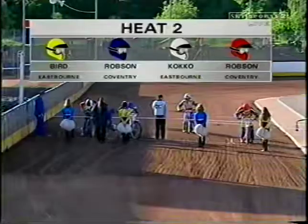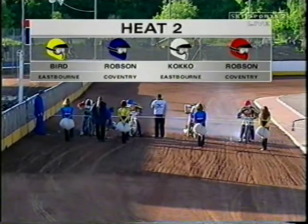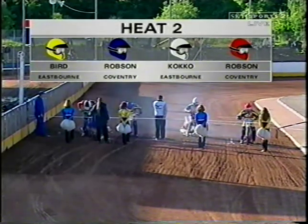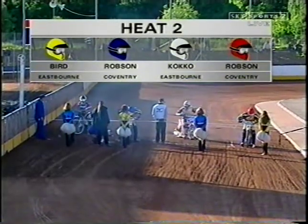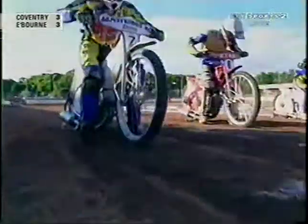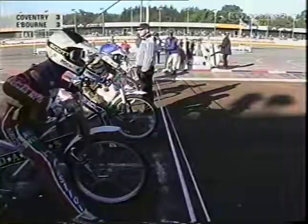Well done again, Stuart Robson of Coventry. Next to him in white, Petri Kokko, the highest scoring reserve in the elite league so far this season for Eastbourne. Gate 3 belongs to Scott Robson in blue. Remember, the Robson brothers from the northeast riding reserve here for Coventry. On the outside, the guest rider Danny Bird, who's the guest for the absent and injured Brent Collier, rides for Eastbourne. Danny Bird, an England under-21 cap last season, a protege of Kelvin Tatum.